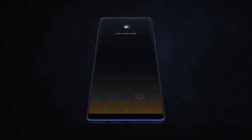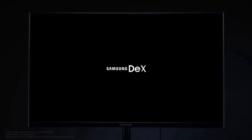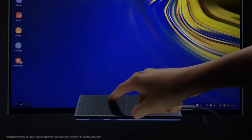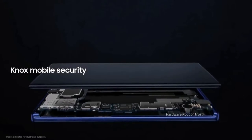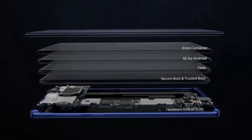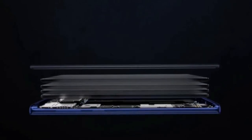Without opening any other apps. For business, with just a single cable, Note's all-new DeX is engineered to transform your phone into a dynamic PC, so you can work on the big screen and leave the dongle bag behind. And with Knox, you have the security of a mobile platform that's fused into both hardware and software at manufacture, so your data is protected from the chip up the very moment you turn on your phone.